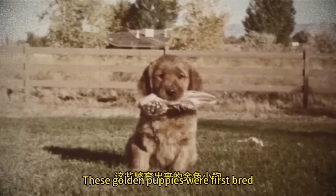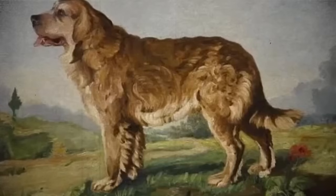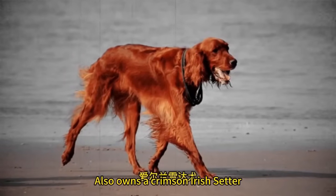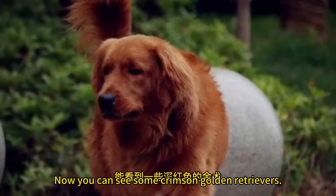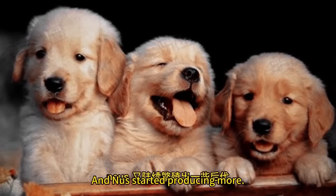These golden puppies were first bred but did not spread widely. They only spread between families. Marjoribanks' son got one of them, and he also owned a crimson Irish setter. This also explains why you can now see some crimson golden retrievers. In the years up to 1871, he started producing more.